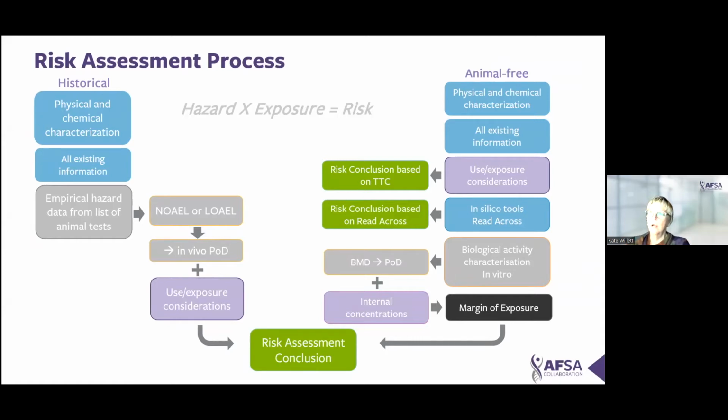Okay, so here is a very, very high level comparison of a historical risk assessment process on the left versus what we're calling animal-free risk assessment on the right. And the basic processes between the two are quite similar. Both rely on measurements or estimates of exposure, as well as estimates of a chemical's intrinsic hazard or bioactivity to determine the risk associated with a particular use or exposure. The main differences are in how and when exposure comes into the process, as well as the types of information that are used to estimate a chemical's intrinsic hazard or bioactivity.